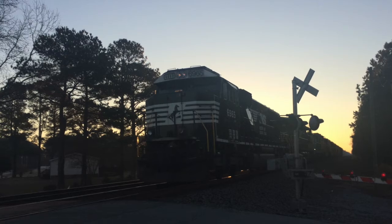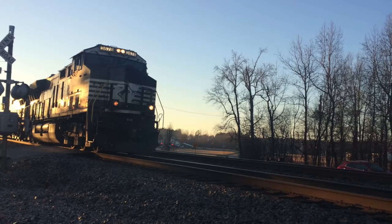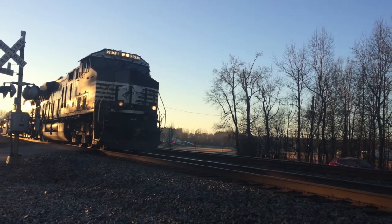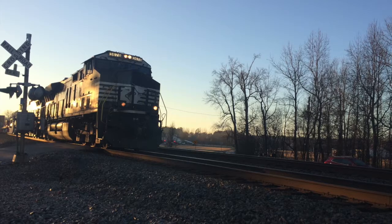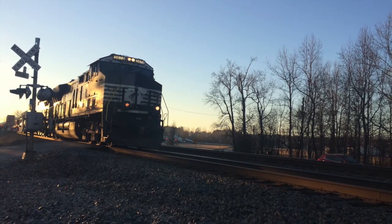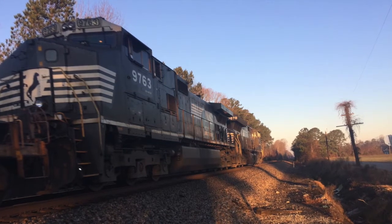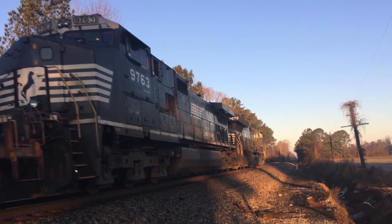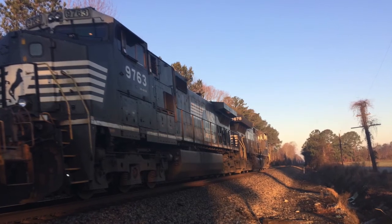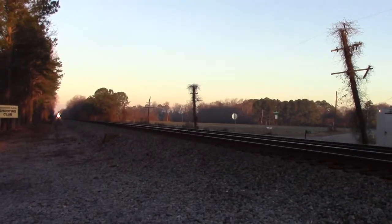A few minutes later after this train passed, NS 29G rolls west with two amazing engines. Tier 4 ET44AC number 3678, which was built in February of 2017, and -9W number 9763, which was built in February of 2003. So please, let's sit back and enjoy as we watch these two exciting trains with some awesome power and some awesome train lengths in tow. I was very happy to get both of these.